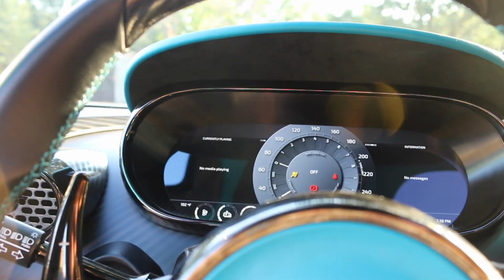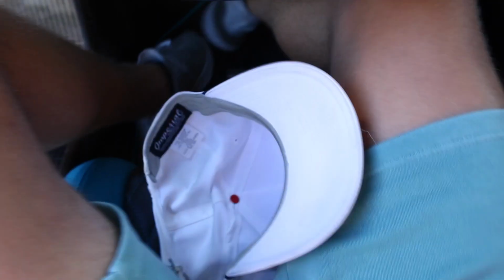You didn't tell me about the phone charging thing. Oh yeah, the phone charger is real cool. So if you just take your phone and you slide it in that little cubby, boom, it starts charging. It's pretty cool. And the lights and everything at night is real nice.